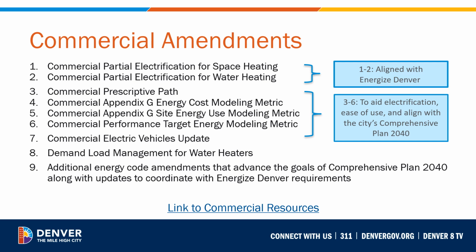The prescriptive path requires mixed fuel buildings to achieve more points in the credit chart than all electric buildings. And the performance paths all incentivize electrification and also set up new buildings for success with the Energize Denver existing building requirements. There are updates to the electric vehicle requirements. Water heaters also have demand load management requirements to provide that grid flexibility as we electrify our homes, since grid flexibility is a key component of being a net zero energy building. We have many more Denver-specific provisions that align with our net zero energy building goals for both commercial and residential buildings.